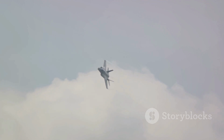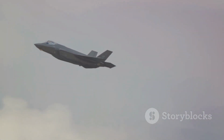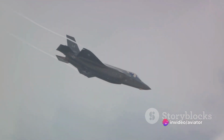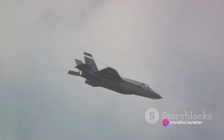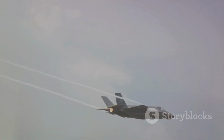Picture an aircraft designed to be stealthy. It's likely to have sharp, angular features that are great for deflecting radar waves. This helps it evade detection on radar screens. But these same features can create a problem when it comes to aerodynamics. Sharp angles can disrupt the smooth flow of air over the aircraft's surface, creating turbulence. This can increase drag, which is the resistance the aircraft faces as it moves through the air. More drag means the aircraft needs more power to maintain its speed, which can mean burning more fuel.